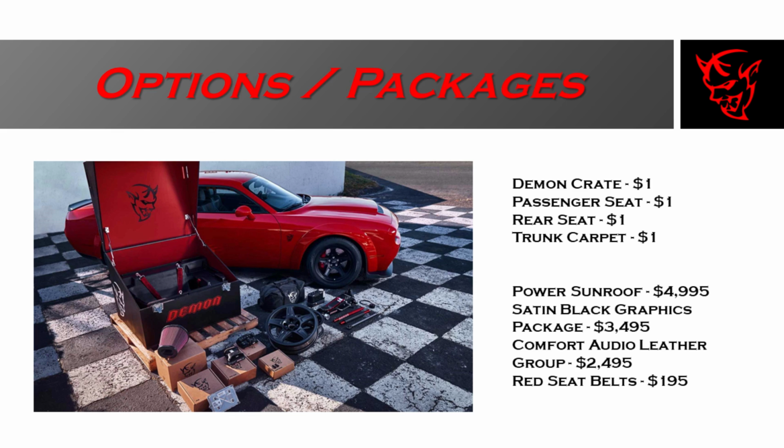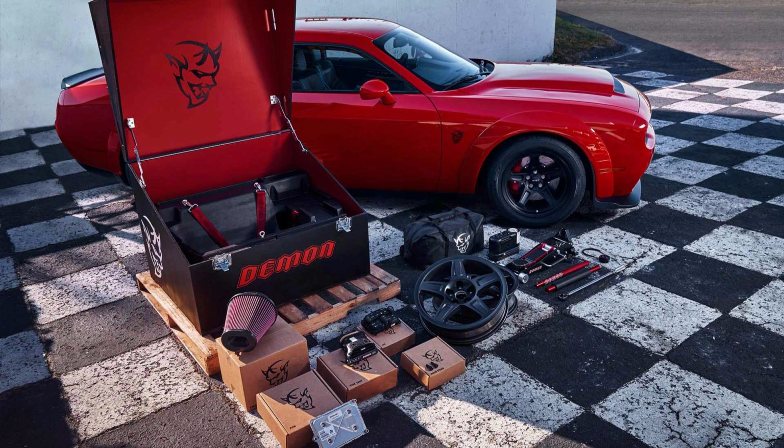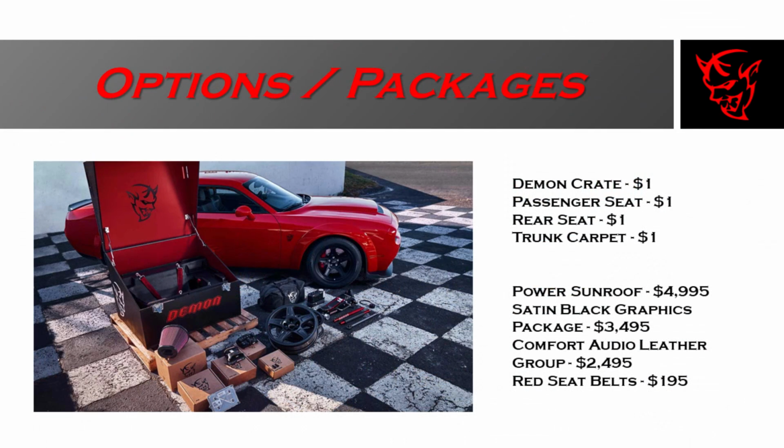Now, I do think that the most important $1 a Demon owner can spend is going to be on the Demon crate. The reason being, the Demon crate is not only a really cool collectible item. I would imagine that for resale value down the road, having the Demon crate is going to have a huge impact on what the value of the car is, and I don't see any reason why somebody wouldn't want the Demon crate. But it is worth noting that it is $1.